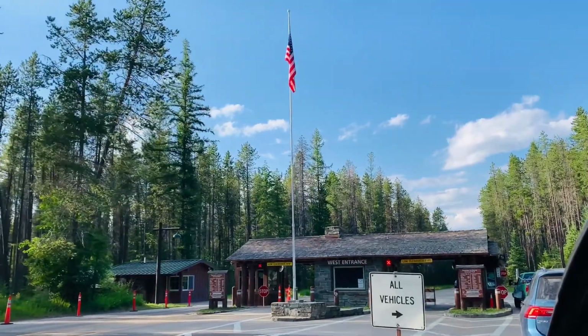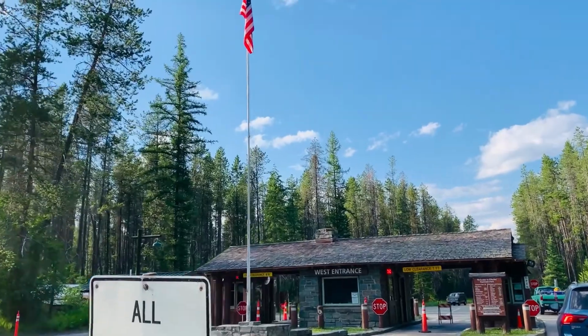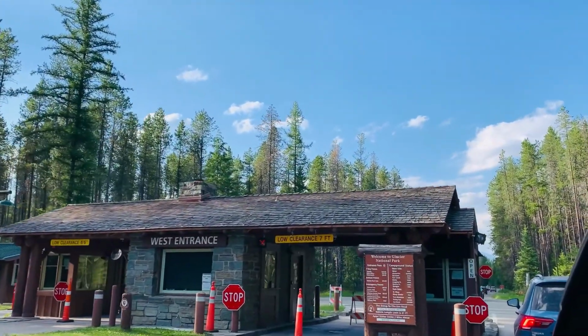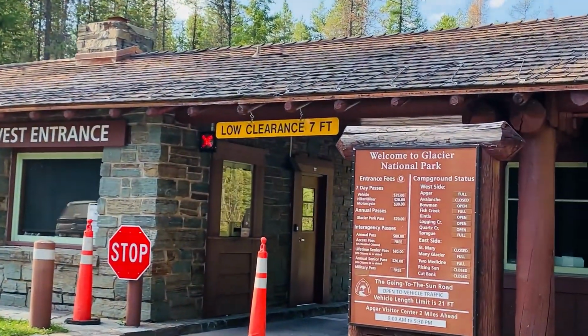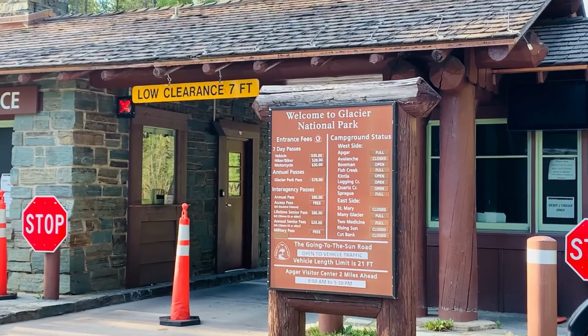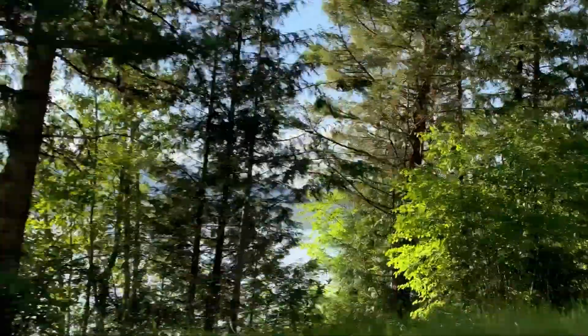Today we are going to see Glacier National Park in Montana. Let's go around the park. We are now entering the west entrance of Glacier Park, and we are going to the Sun Road. On the way, we will see a lot of beautiful scenic views.